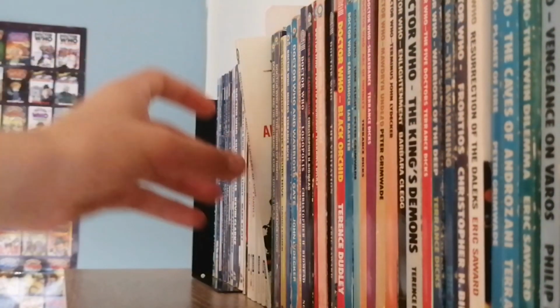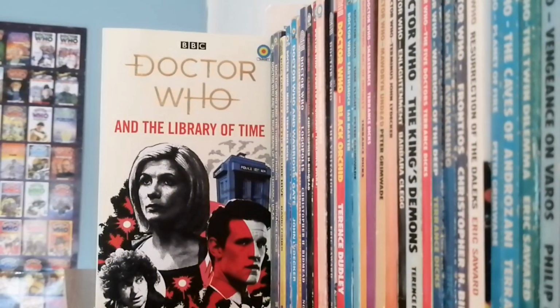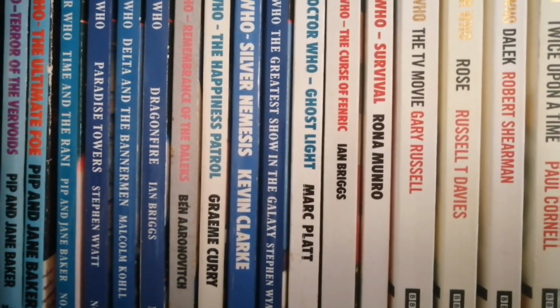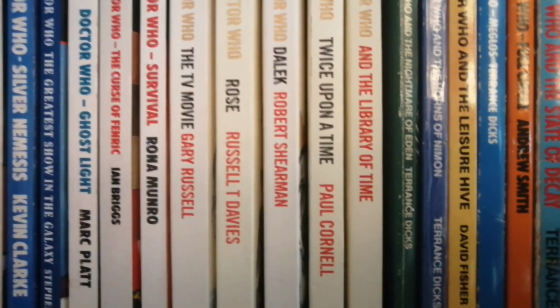This isn't really a Target book to finish on, but it still counts, I suppose. The Library of Time, which came in a Doctor Who magazine a few months ago to sort of advertise the new batch of books. It's kind of redundant now that I have Pirate Planet, Resurrection, Revelation, Dalek movie. I just haven't got the Witchfinders of the Crimson Horror yet. But hey ho, you know, look at us, we've got there in the end. Yay! So there you go everyone, that was the Target book collection for September 2021.